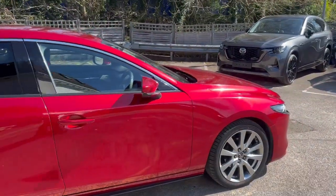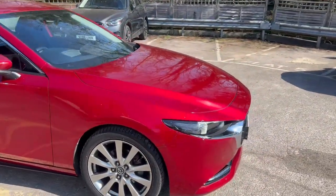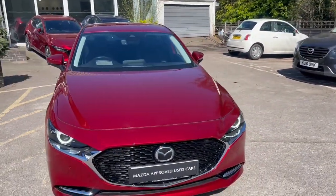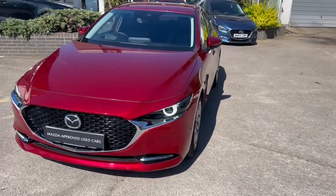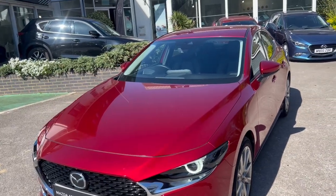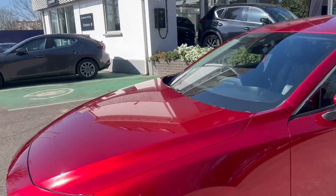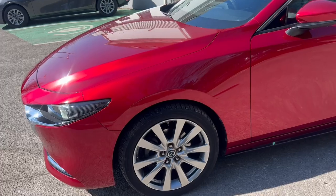It's got black leather upholstery. In terms of specs, this is the GT Sport Tech. If you're not aware of the specifications on this vehicle, there were 5 specs to the Mazda 3, and this is the very top spec. It is a 2-litre petrol engine, but it is the SKYACTIV-X engine, so that is 2-litre 180 PS. That basically means it's Mazda's petrol engine that performs like a diesel, but without being a diesel. So you get a little bit more torque, more power obviously, and also better fuel economy.